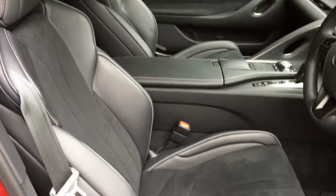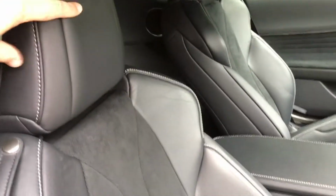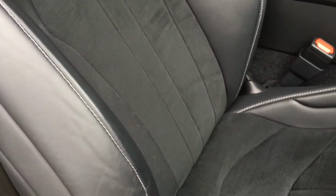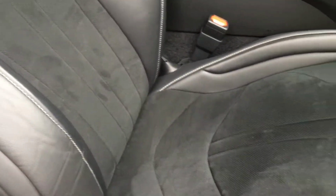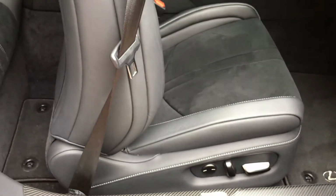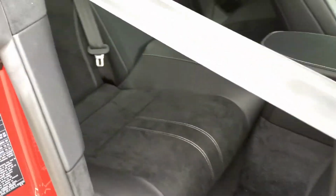So again, the headrests do lift up slightly, and you've got this gorgeous stitch detail on the edge, and those are extremely comfortable seats. I'm glad they're not all leather because it just helps you sit in the car a bit nicer. Around the back there's a grab handle, a little bit difficult to get through too, but the second you grab that it moves forward to allow access to the rear seats.